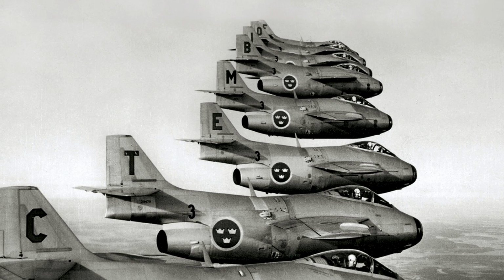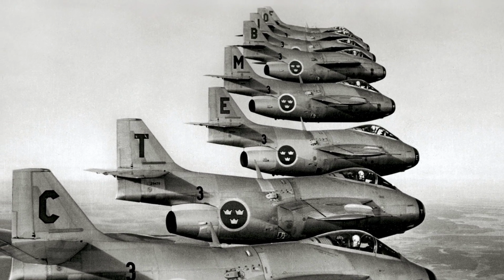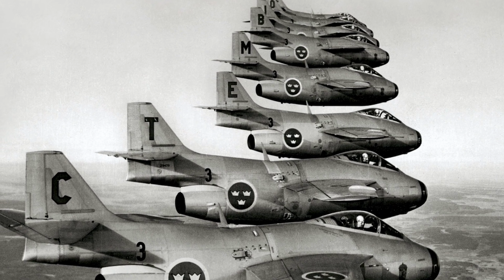Both aircraft were products of their time, reflective of the geopolitical realities and military needs of their respective nations, and each made a significant contribution to the evolution of modern air combat.